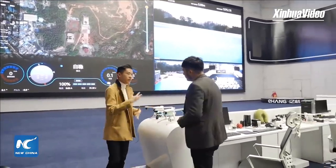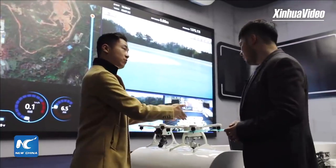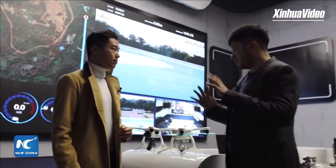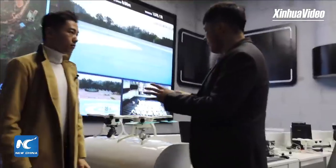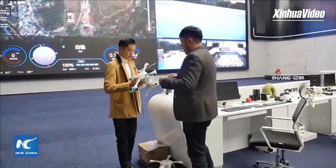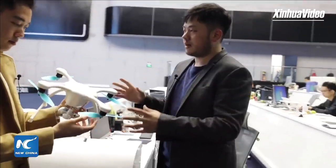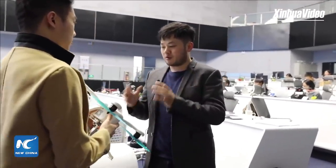Okay, so we see a lot of these little drones over here. Can you explain to our audience what some of the technological differences are between these small drones and the big 184? Yeah, there's a huge difference between this smaller drone and the 184. The only similarity is the multi-rotor structure. This one has 4 propellers, the Ehang 184 has 8 propellers, but they're both quadcopters.